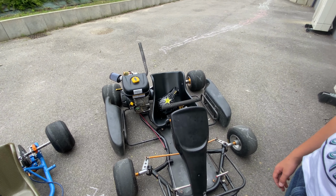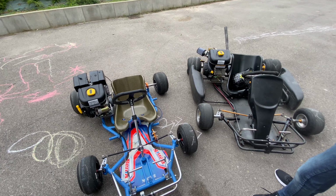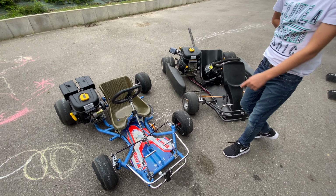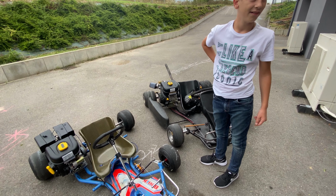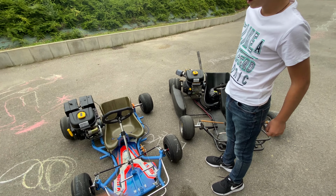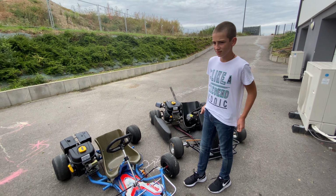Is it normal that between the seat and the clutch there's no space? Well, no, but these engines aren't supposed to run on these karts. These are supposed to have 2-stroke engines on, which are really small, so you don't have any issues with the space. But we obviously put these Wiltec engines on instead because we thought it would be fun. Why the hell not? Yeah.